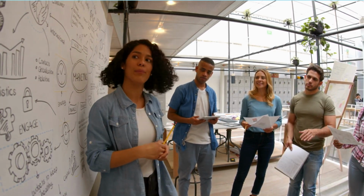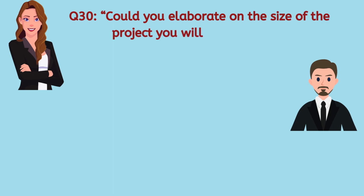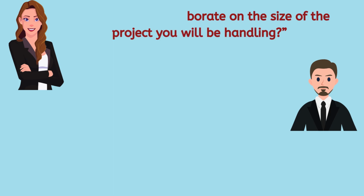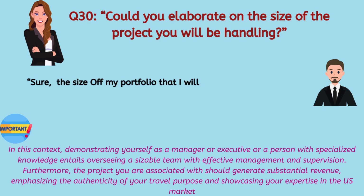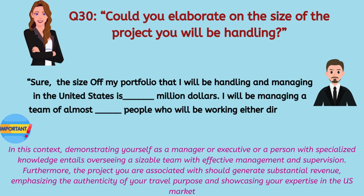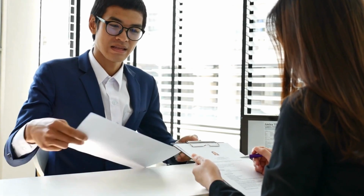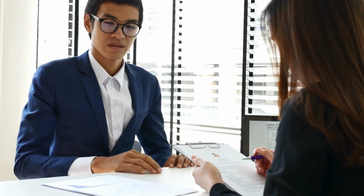And friends, the last question. Could you elaborate on the size of the project you will be handling? And here you could answer, the size of my portfolio that I will be managing in the United States is these many millions of dollars. And as proof, you could carry a copy of your transfer letter detailing information about your role, designation, responsibilities, and also the size of your account.